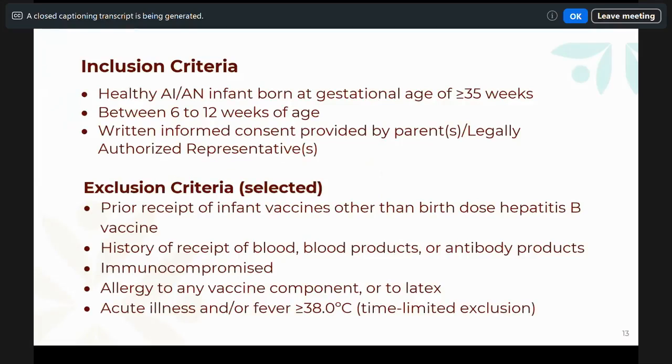Eligible infants were those who were American Indian Alaska Native, born at 35 or more weeks of gestation, aged between 6 to 12 weeks, and whose parents provided written informed consent.